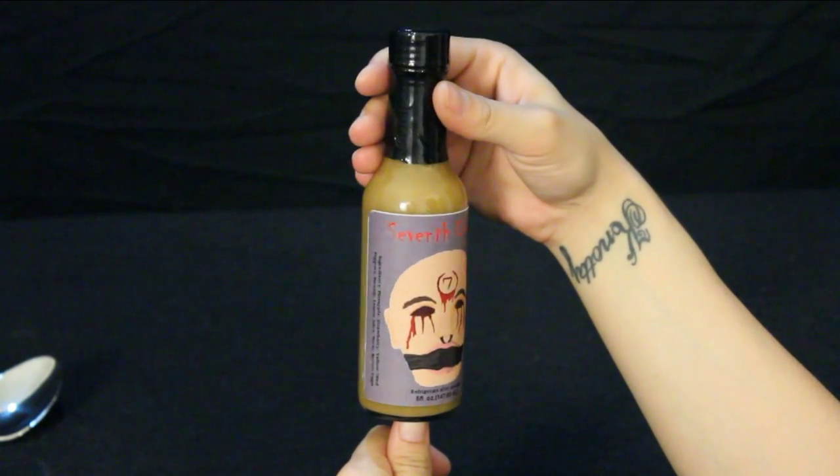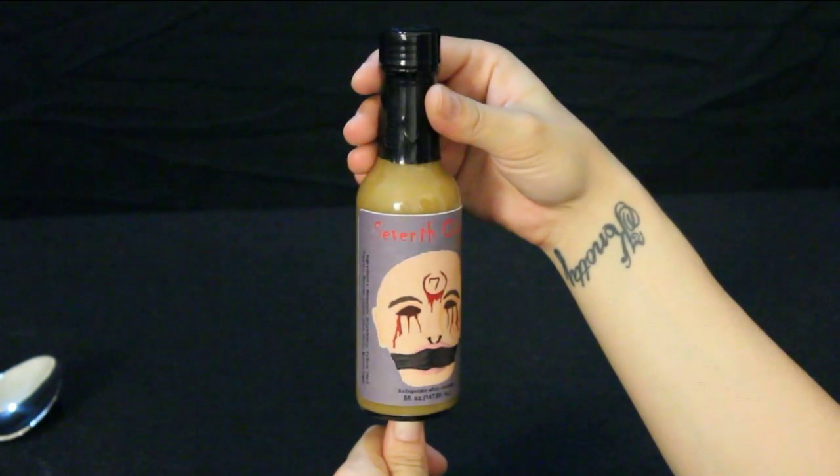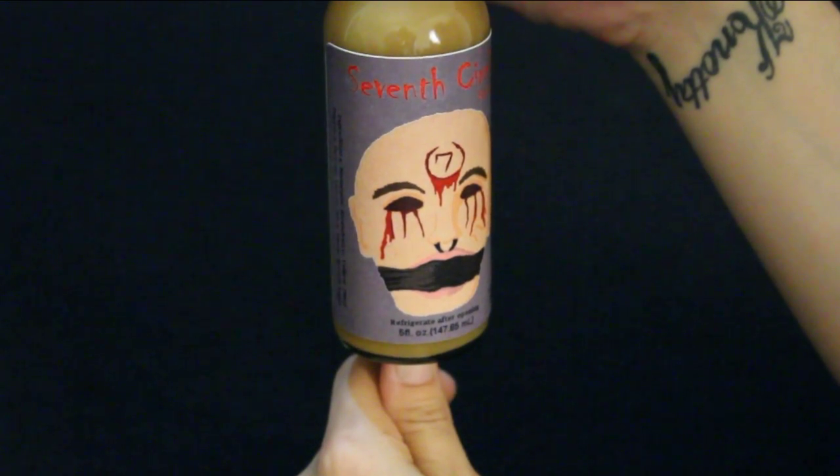Well, today we are reviewing the Seventh Circle of Hell. Before we get started, I just want to say that I am very fond of the artwork on this bottle. It looks very sinister. It's just rad. I love the dark, more twisted artwork, and it's just awesome. It looks kind of scary, actually. So I'm actually kind of excited.